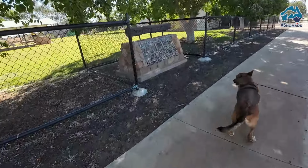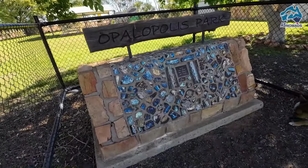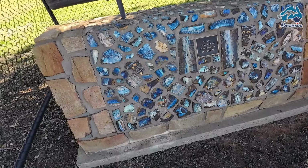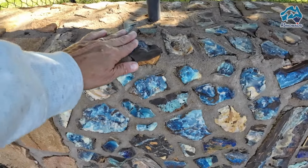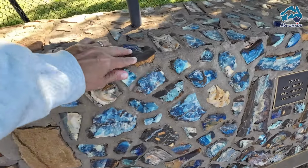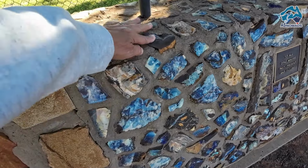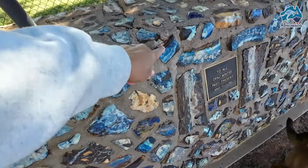Look at that. Opalopolis Park. Last time we were here, the fence wasn't here. To all opal miners, past, present and future. Look, that's what you throw away all the time. Like these ones.